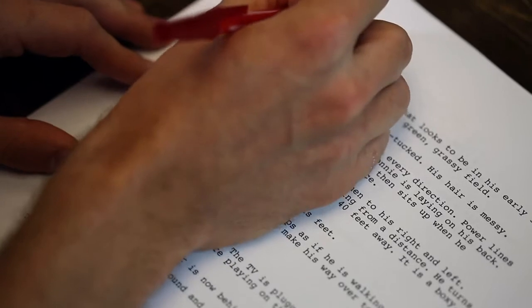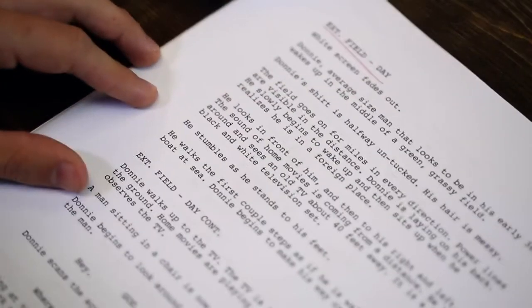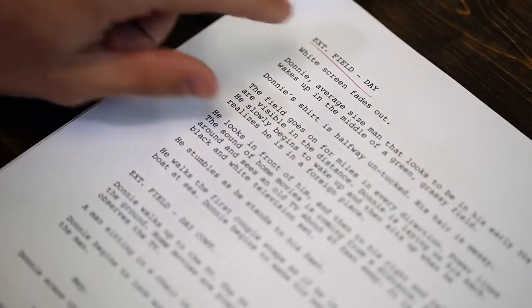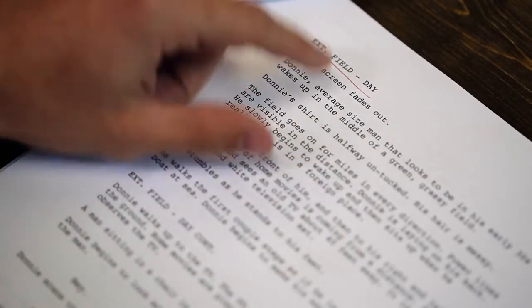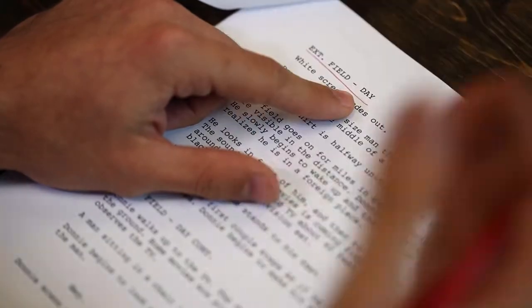First location, all right, we're going to need a field. And also to talk a little bit about how scripts are laid out, there will always be a section header at the top. It will say interior or exterior, that's inside or outside, the location, and then what time of day is it? Is it night? Is it evening? Because that's really important, because some locations will let you film in the morning, other locations will only let you film at night. So that's really important when trying to figure out your locations.